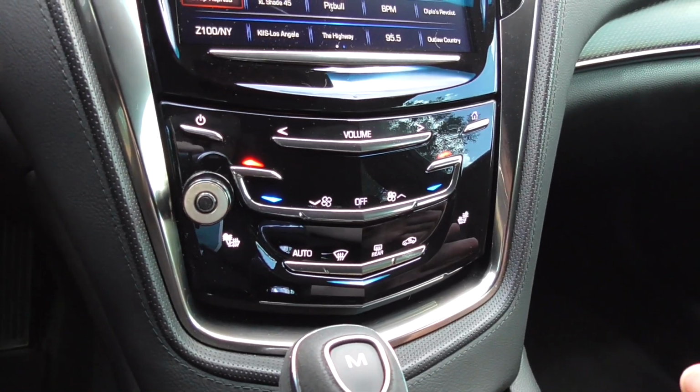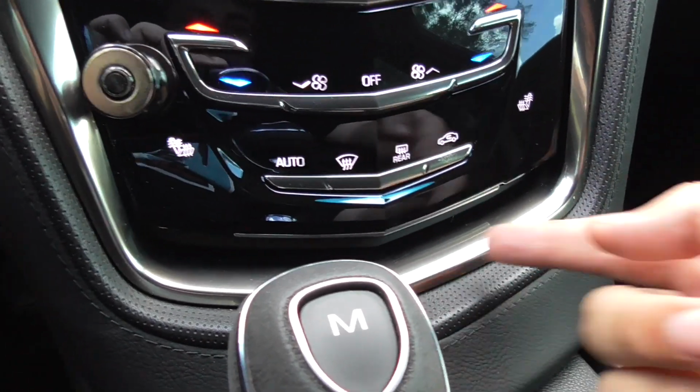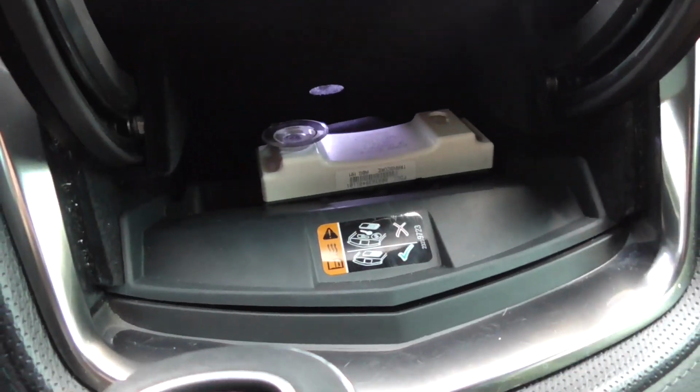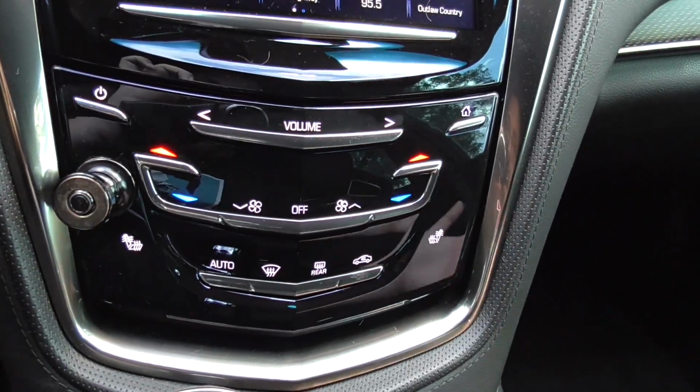it has a hidden compartment that the Escalade has too. So this little trim piece down here, which looks like nothing, you just touch that, all the lights turn off, and you've got a little compartment here. You just touch it again, it closes, and that's it.